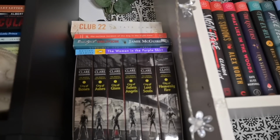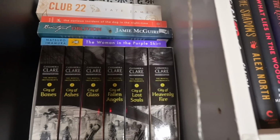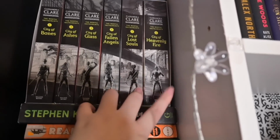Up at the top, I have Tate James Club 22. That's like book 4 in the Hades series. I have The Curious Incident of the Dog in the Night-Time. Beautiful Oblivion by Jamie McGuire. This is another copy of The Woman in the Purple Skirt. I have the box set of the Mortal Instruments. I did read the first 3, but I still need to read the last 3.